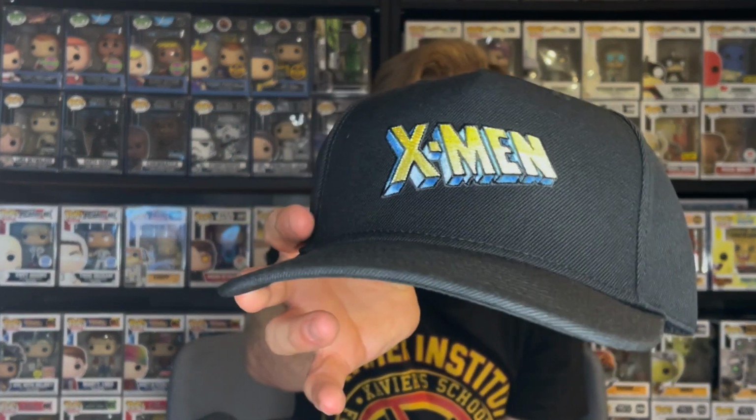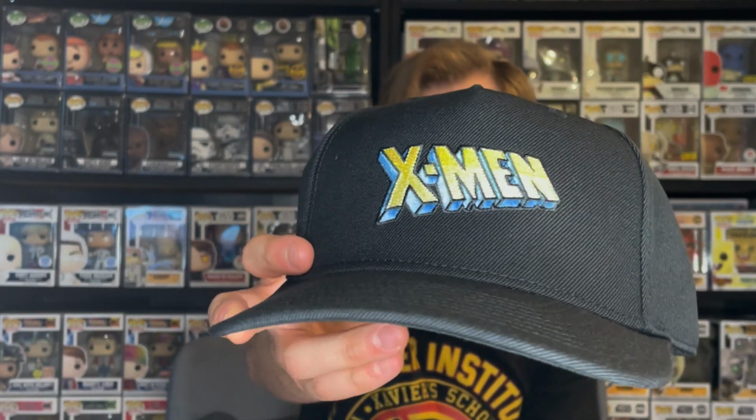And the first thing we were able to pick up is this X-Men hat, which does show the X-Men logo, that classic logo.